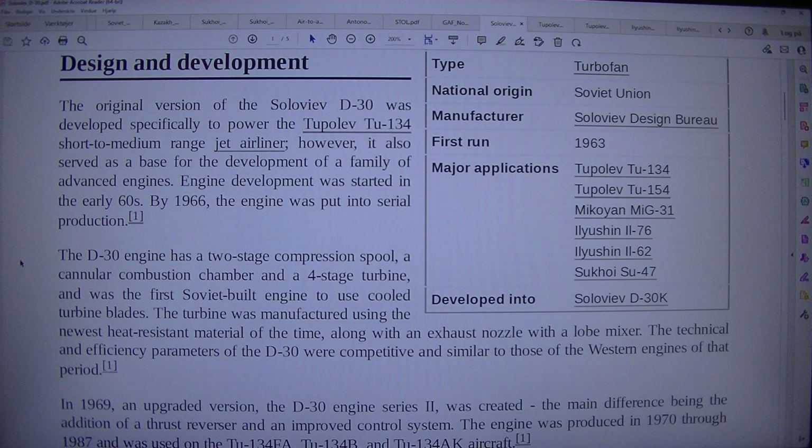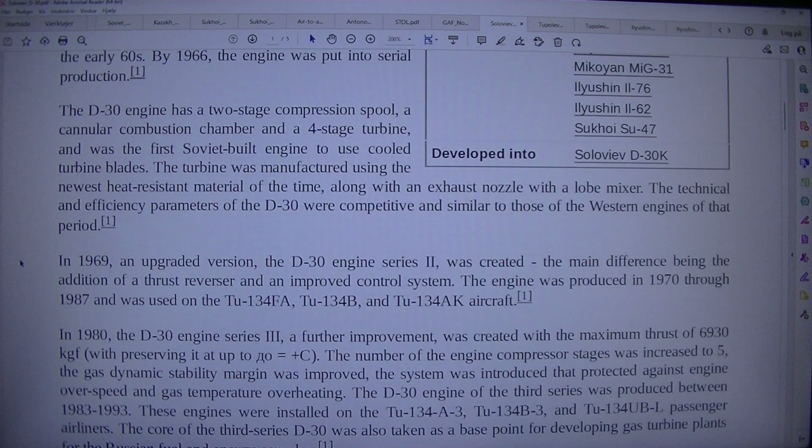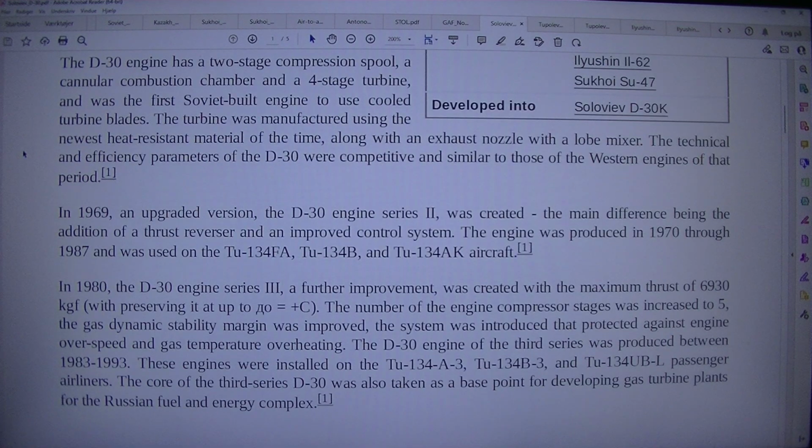The D-30 engine has a two-stage compression spool, a cannular combustion chamber and a four-stage turbine and was the first Soviet-built engine to use cooled turbine blades. The turbine was manufactured using the newest heat-resistant material of the time, along with an exhaust nozzle with a lobe mixer. The technical and efficiency parameters of the D-30 were competitive and similar to those of the Western engines of the period.